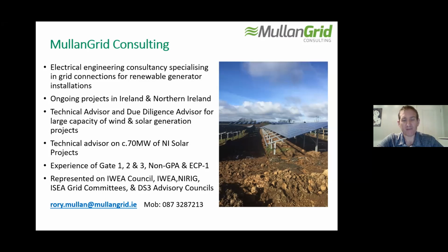And I was involved in connecting 5 or 6 solar farms in Northern Ireland, which is fairly topical because over the next year, 2 years, we're going to start connecting solar farms in the Republic of Ireland. We've obviously got some rooftop solar already, but we've never actually done large-scale deployment of solar yet in the Republic. As well as the day job of being a consultant for renewable developers, I'm also involved in the development of some of the policy, mainly through the renewable associations. So I've been on the grid committees of the Wind Association, the Solar Association, the Northern Ireland Renewable Industry Group for the past 13, 14 years.